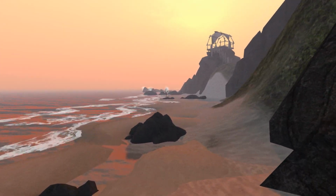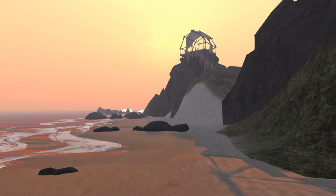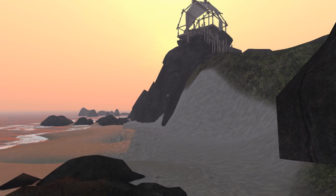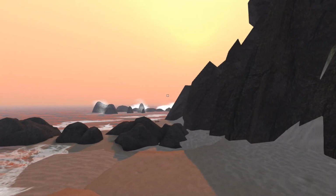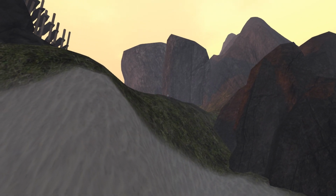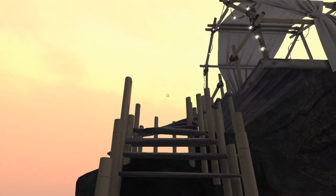Ooh, we have some rocky landscape over here with the shoreline. You can see a lot of waves crashing against it over there. Not sure if there's any actual things up here on top of this thing. Let's go ahead and get a nicer view of that for a second. Okay. And we'll go ahead and climb these stairs.